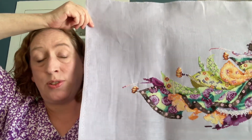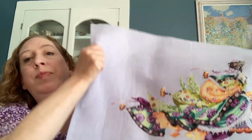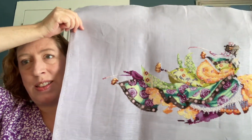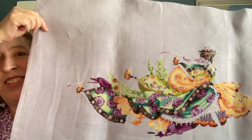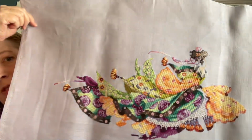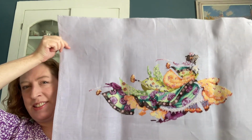So really, I think I can do this, honestly, hopefully next month. But all I have to do is finish the bottom of her dress here and her skin, and then I can start beading. I'm leaving the skin until last. I probably shouldn't have done that because I'm not looking forward to it. But then I can start the beading, so that will be the reward. Sorry, I have to hide behind this. There we go.